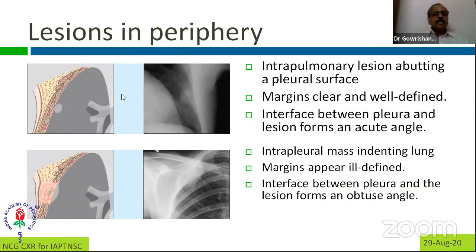Now we'll come to lesions in the periphery of the lung. You will not know whether it is coming from the pleura, from the periphery of the lung, or from the rib. But you have certain clues to make out where it arises from. The margins appear clear and well-defined if it is intrapulmonary. Not only that, at the interface you can make out small triangles in the upper zone. If it is an acute angle, then it is arising within the lung parenchyma. Only then will you have an acute angulation.